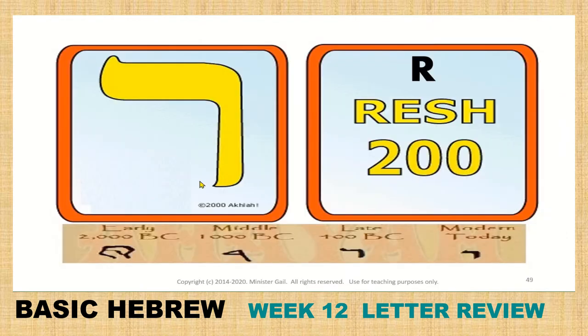Resh, R. Just think of a fist here, not a head. I would think of a fist because it's a little bit longer than the man, the Vav. The sixth letter comes out a little longer. So ruling man, that's the way I consider it and try to remember it that way. It's a ruling man, a ruler, reigning. R-E-I-G-N.